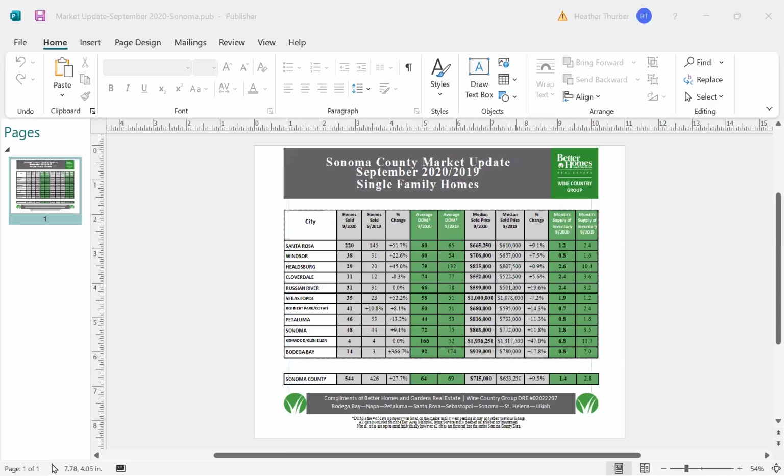All right. So Marisa creates us every month this great little market update. It comes out right around the 10th, and it's got all the information for the county. She sends it out in a couple of different versions.